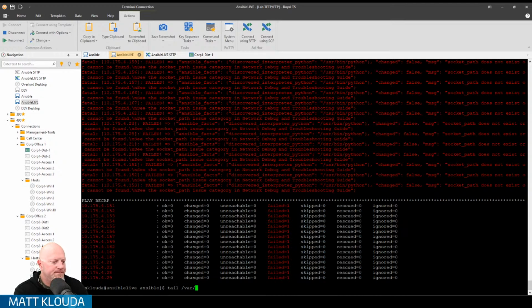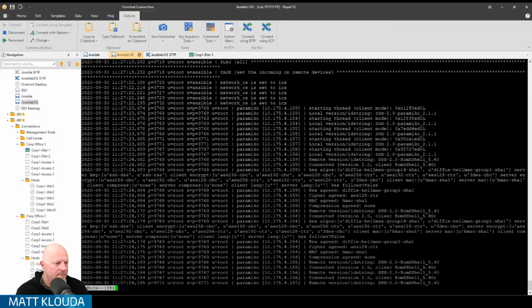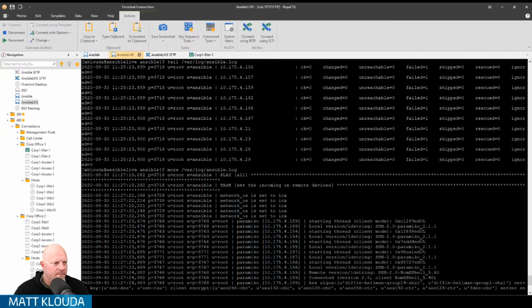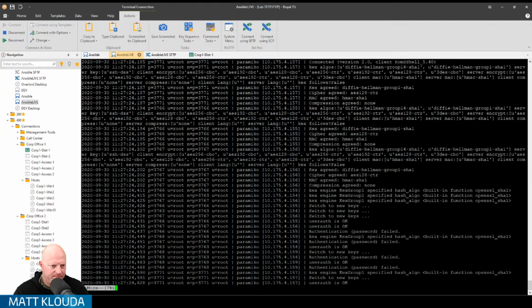This will have logging on it. But the logging is pretty much what it just spit out, right? All right, so let's see what failed on this play here. User root. Connected. User auth is okay. Authentication password failed. Okay, so we have a failure somewhere.